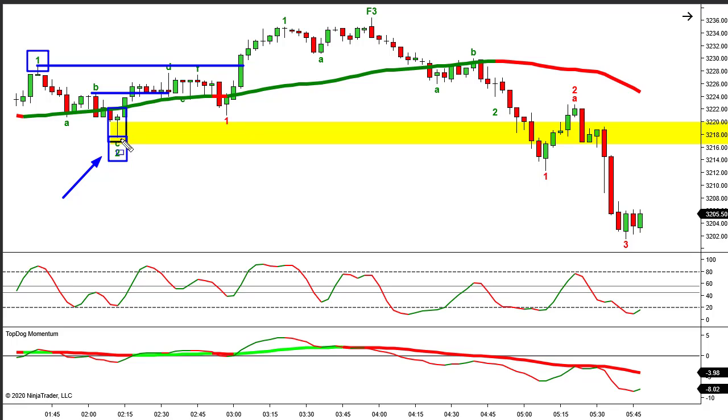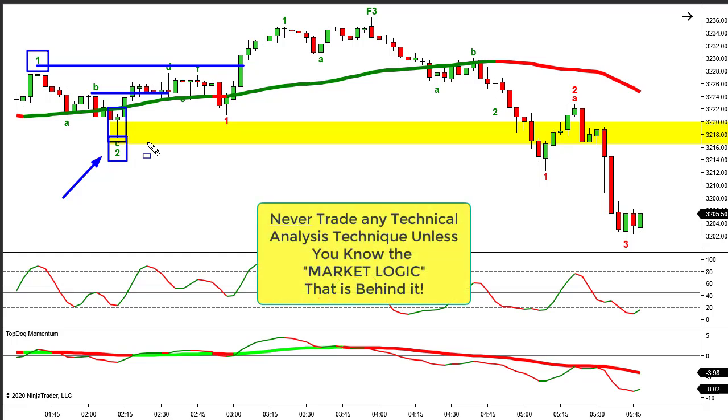Okay, so again, the market logic is very, very important. Whatever you're trading, whether it's a moving average, candlestick patterns, or indicators, there should all be a market logic behind it as to why it works. And market logic means, what are the market participants doing with regard to buying and selling that creates that pattern on your chart, that graphical pattern. All right, so that was with the trend.